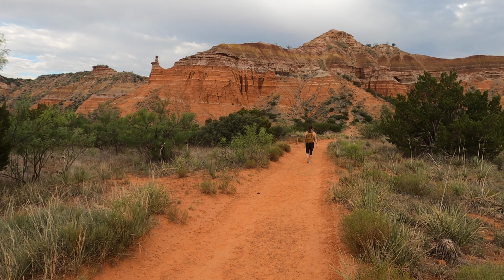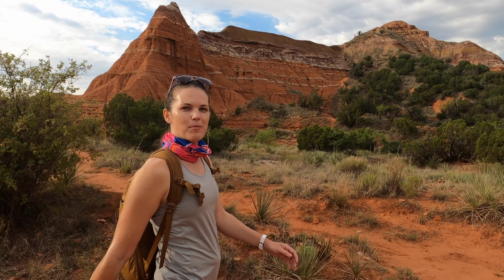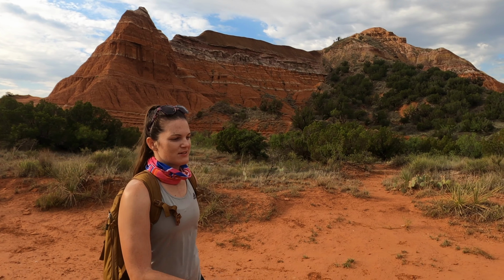We made it back to Texas. We stayed last night just outside of Palo Duro Canyon State Park, and that is where we're hiking this morning. So we're taking the Lighthouse Trail. It's supposed to have some nice views.